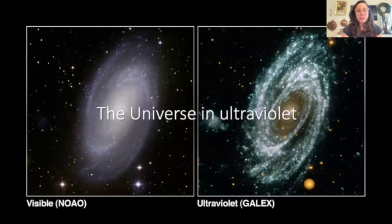So this is an example of a galaxy that was imaged in the visible on the left and then in the ultraviolet on the right. And they look similar, both of them look like spiral galaxies because it's the same galaxy. But in the ultraviolet, you have a much greater contrast between the spiral arms and then the in-between places. Whereas here, this is more like diffuse glow. The ultraviolet is actually tracing where new stars have formed.